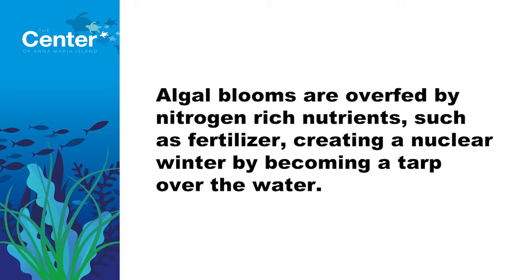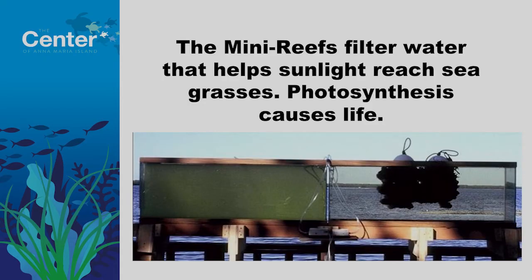As it dies, it creates a blanket over the water that covers the bottom and all the water from the bottom up to the blanket from sunlight. Take a look at this picture. Here is a tank of water that's high in algae. It's obviously not healthy. The sun can't get through it. Look at how dark this is.